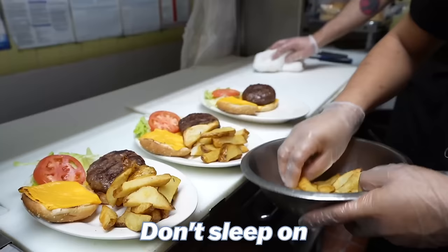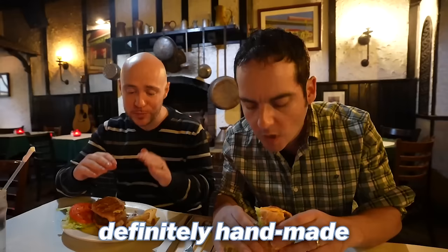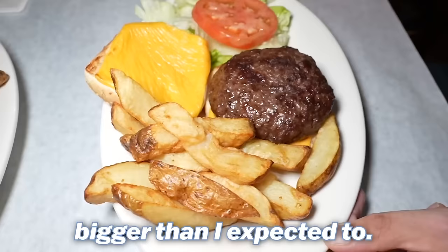Don't sleep on the steak fries either. No, it's real potatoes. These are not frozen. These are definitely handmade. And that's what I really appreciate about Donovan's. I've been here before. It's a lot bigger than I expected too. It is. It's huge. It's like two hockey pucks or something. Yeah. If this was a ratings channel, which we are not, I think I'd give this a 10 out of 10.